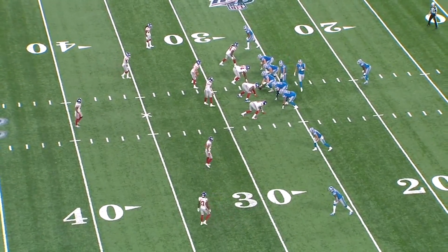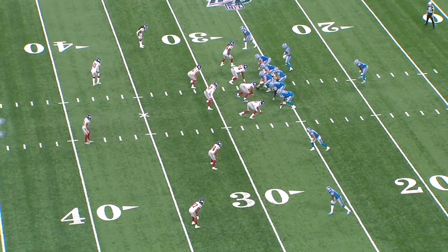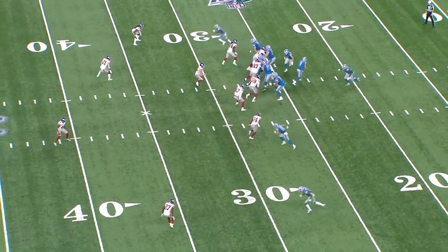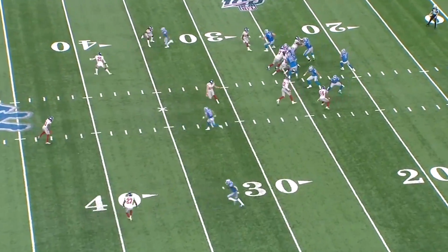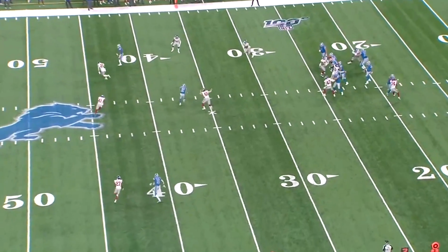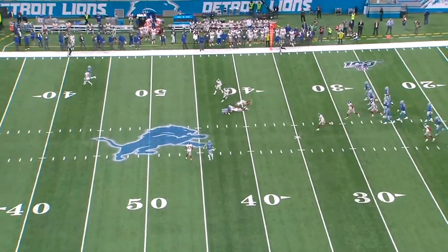Let's take a look. The motion tells him he's got zone. Now, on the snap of the ball, he's got play action, but he also knows that he's max protected. There's the drag route to Amendola right behind the linebacker. Matthew Stafford hits him in stride. You see how the linebacker is out of place. He can't be right or he can't be wrong to stop that play.